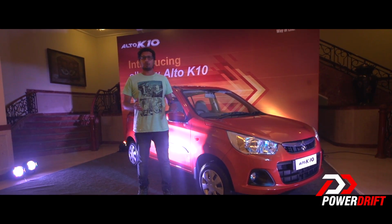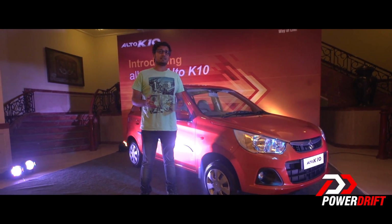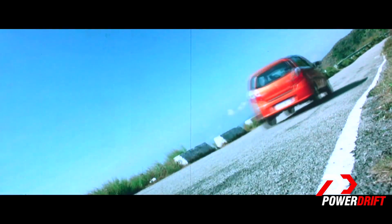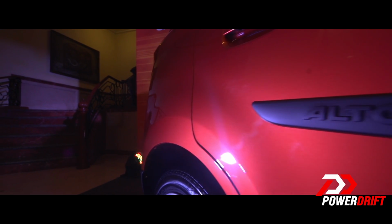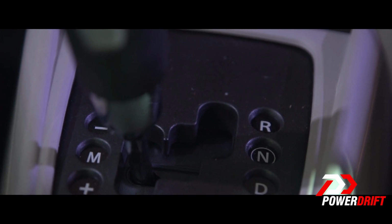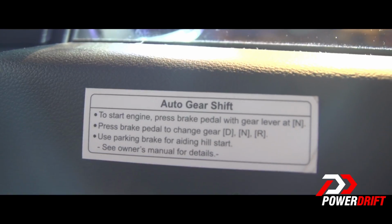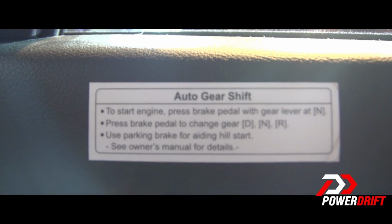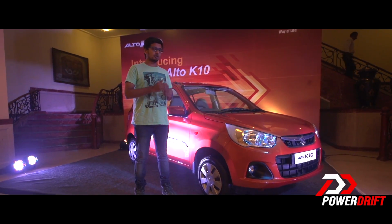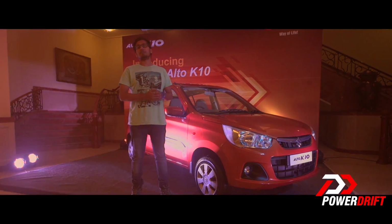Now, the engine on the all-new Alto K10 is the same 3-cylinder 1-litre engine that is to be seen in the Celerio. It churns out 67 to 68 horses and 90 Newton meters of torque. But the Alto in its new iteration also mates the same engine with an automatic manual shifter from Magneti Marelli, which also comes with a creep forward function, which means, like the true automatics out there, if you lift your leg off the brakes, then the car is going to slowly creep forward for stop-and-go traffic situations.